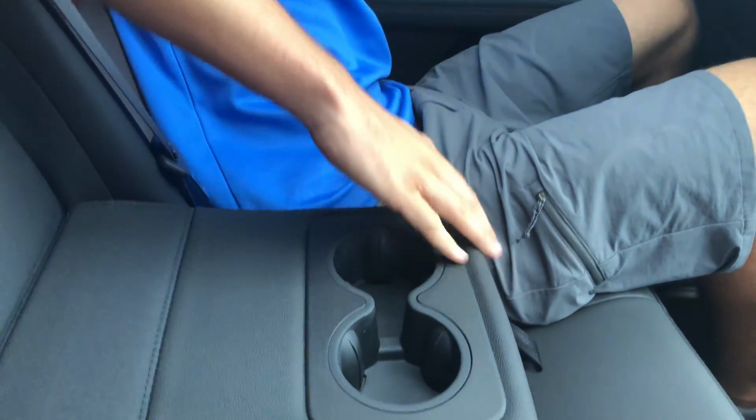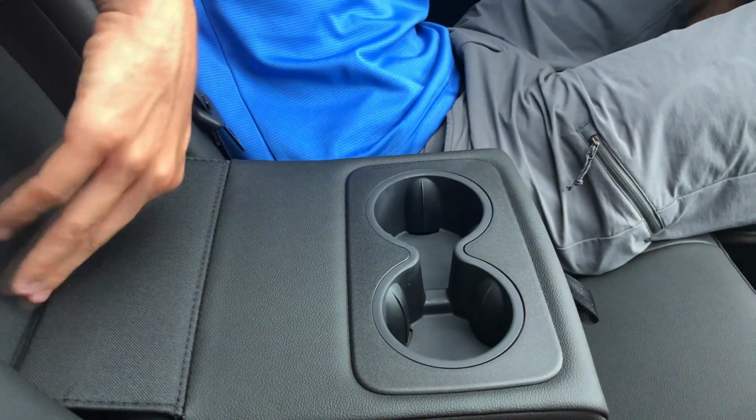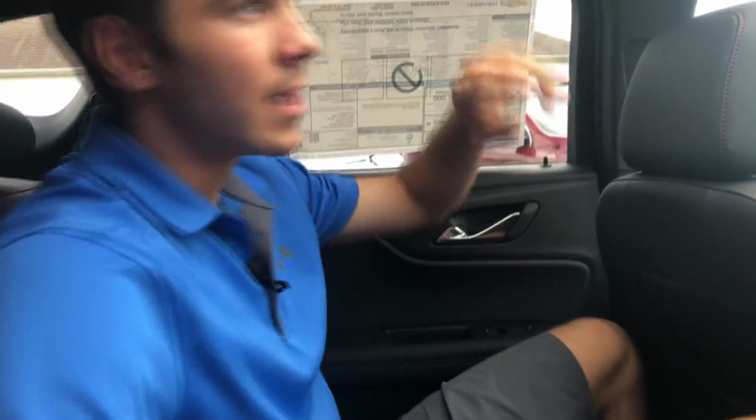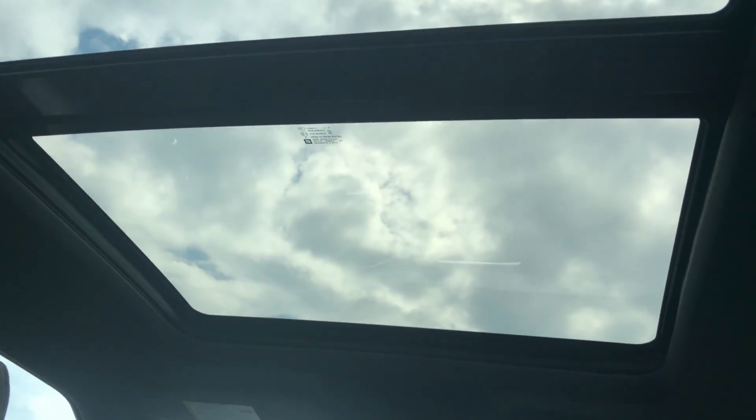Other features back here, you do have this cup holder which folds out and is quite nice. I like that they have the piece of cloth right here that comes out to make sure that it's not just leaving a gap that things can fall in and get lost. And then also just, Colin, can you show them what the sunroof looks like from back here? I'm not sure if we can really get it on camera, but it does make the vehicle feel much bigger.